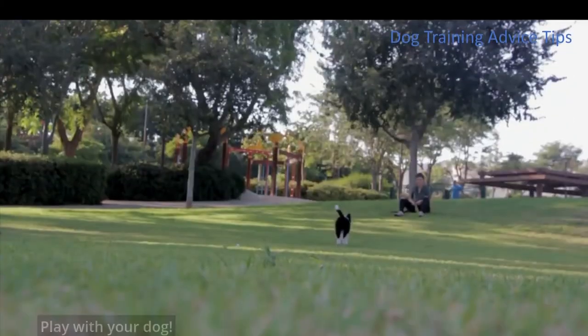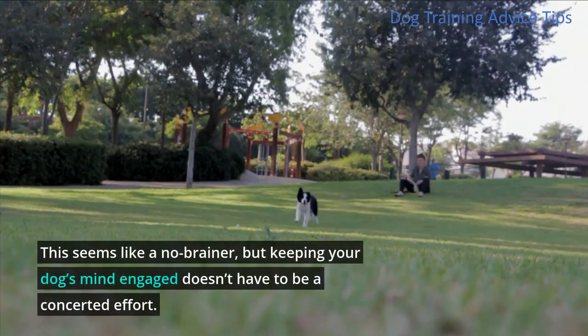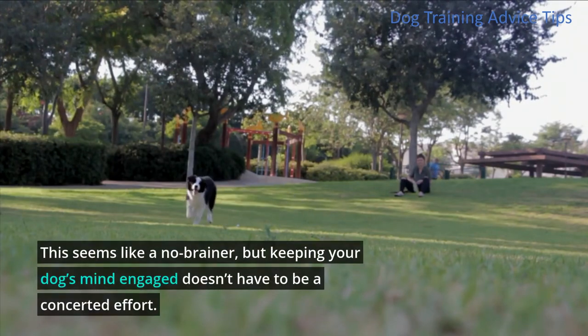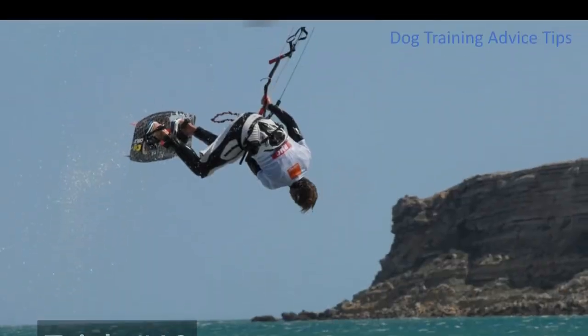Trick number 9. Play with your dog. This seems like a no-brainer, but keeping your dog's mind engaged doesn't have to be a concerted effort. Just playing fetch or tug-of-war with him can be enough to keep him stimulated.